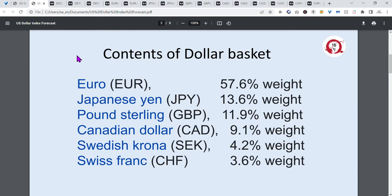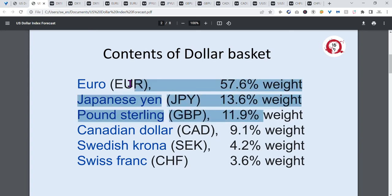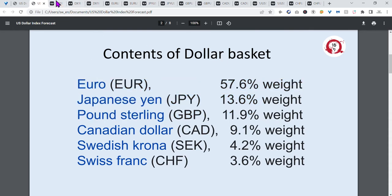So we've looked at this before. These are the 6 currencies in the basket of currencies that make up the dollar index. Their weighting, as we can see, is predominantly the euro, and then the Japanese yen and the pound, and then the other 3 currencies make up a minor percentage. Those 3 currencies make up 83%, I think it is, something like that.